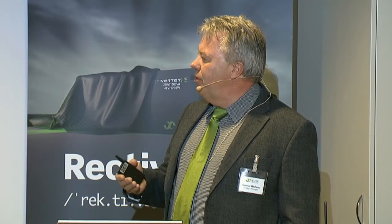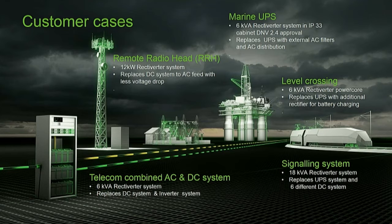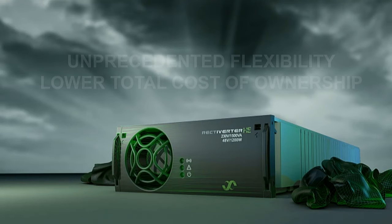In signaling systems, we can also replace the UPS system and feed other voltages with the rectiverter, so have a backup 230 to feed, for instance, a rectifier. I think Nils will guide you into some more applications, so I will leave the word to Nils.